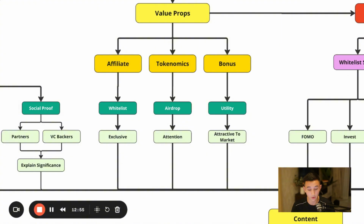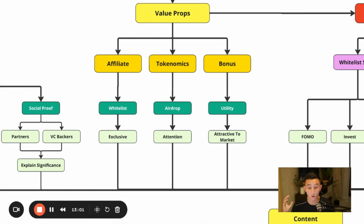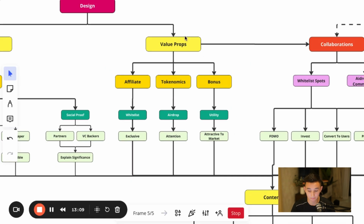And the third, it gets their attention. There's hundreds of thousands of projects. There's hundreds of thousands of value propositions inside those projects. What is going to make yours stand out and get their attention? So make sure the design of these value propositions is down to a T. But this is basically everything for design.